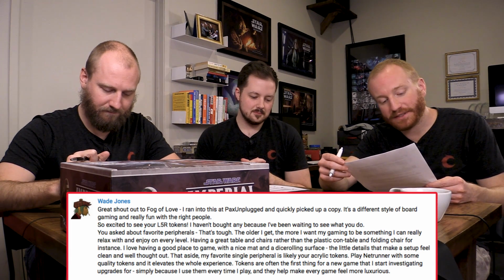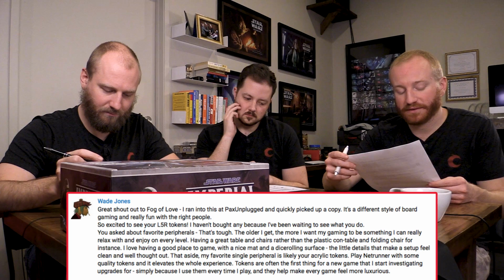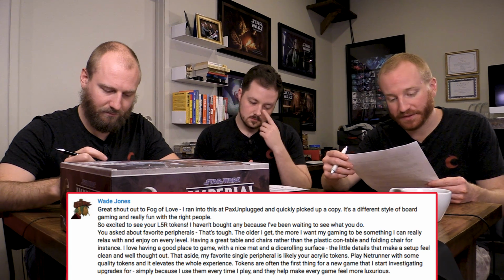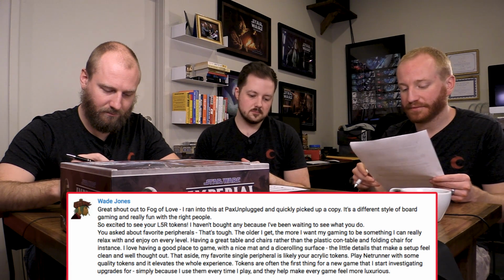Play Netrunner with some quality tokens and it elevates the whole experience. Tokens are often the first thing for a new game that I start investigating upgrades for, simply because I use them every time I play, and they help make every game feel more luxurious. I agree, as does essentially the table and chair situation, too. Yeah, Wade is dead on.